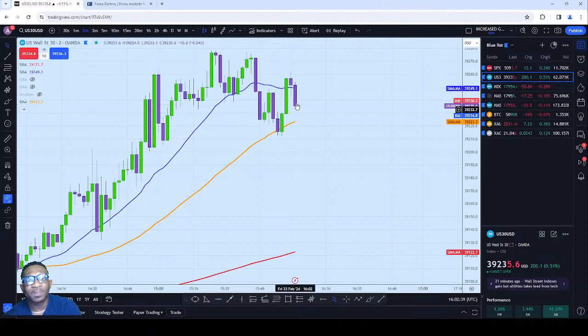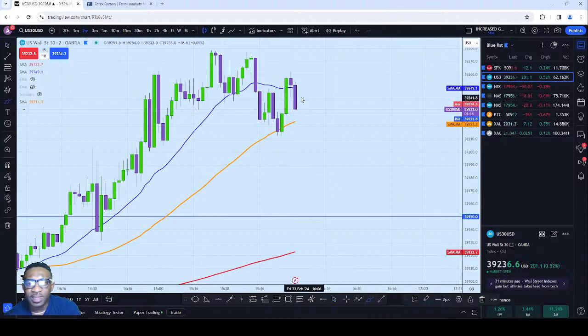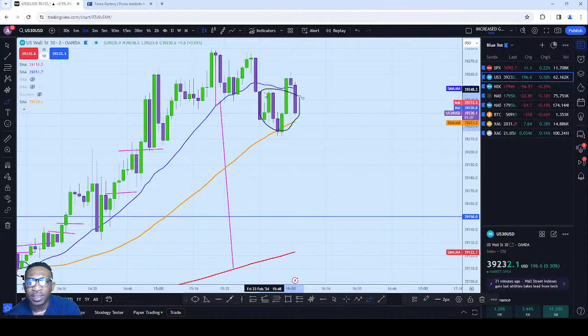As I've explained before, this testing that price is doing in between the two moving averages, price is currently being held above the 50 moving average and below the 20 moving average. When you see this, don't just assume price has turned around, having a downward trend. So long as price is held within these two moving averages, the uptrend still persists.